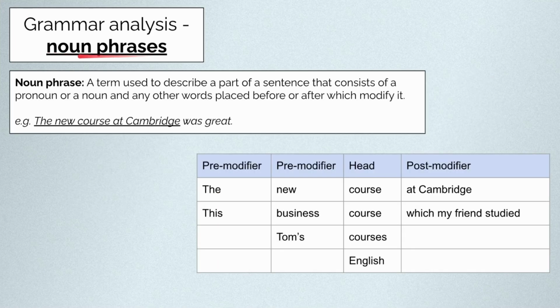And just to clarify a bit more about the structure of noun phrases, which we've already touched on, a noun phrase is a term used to describe a part of a sentence that consists of a pronoun or a noun and any other words placed before or after which modify it. The new course at Cambridge was great. All noun phrases have an obligatory head. This is usually a noun, but could also be a pronoun, as in the case here.